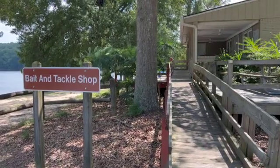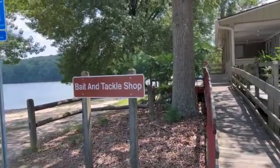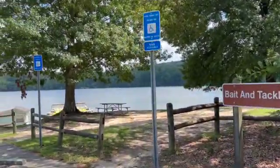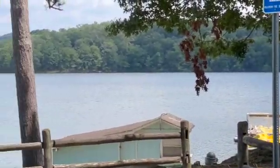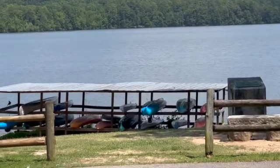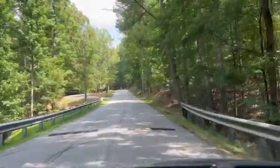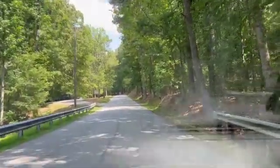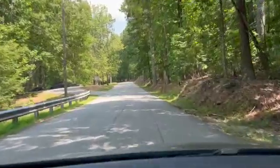So they definitely have a bait and tackle shop in case you want to get some bait to go fishing. And they have the paddle boats over there, and they also have the little kayak boats. This is a whole other side, and actually this is where you will access the hiking trails.